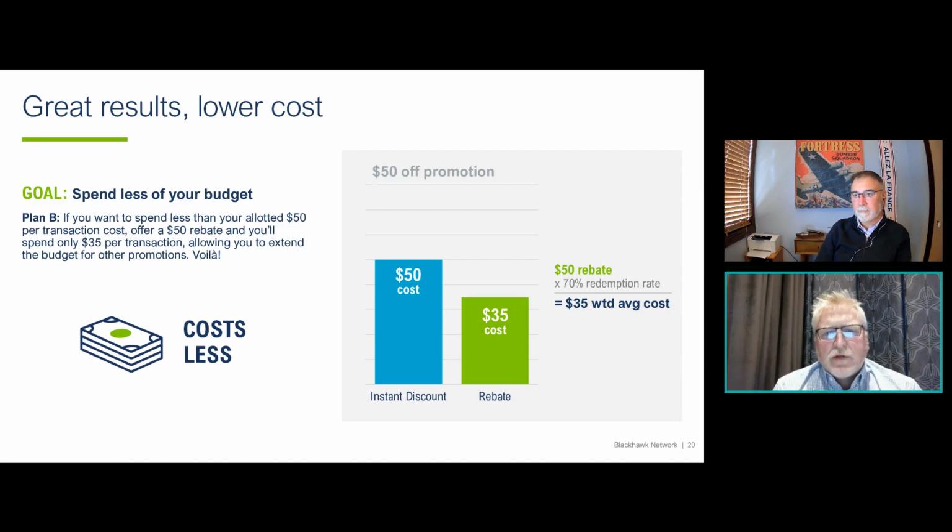So offering additional savings back to that consumer at the same cost as that instant discount. And this is more of a traditional look. What we're comparing here is an equal value instant discount to an equal value rebate. But truly the cost for that brand is a lot less on the rebate because of that redemption rate. Knowing that you're not going to have 100% of the people redeem, the average cost of delivering that promotion to that consumer is less expensive.